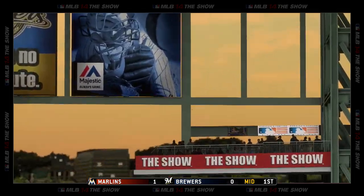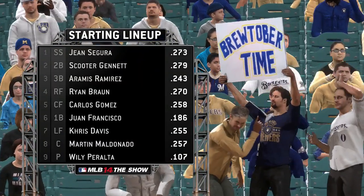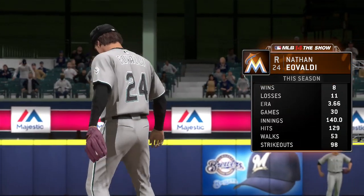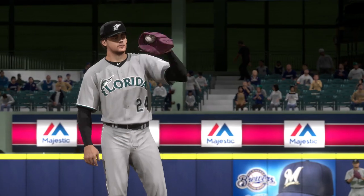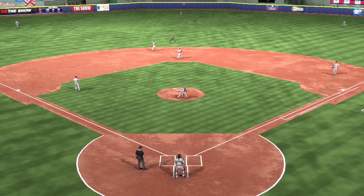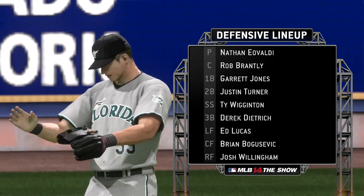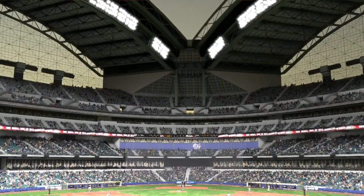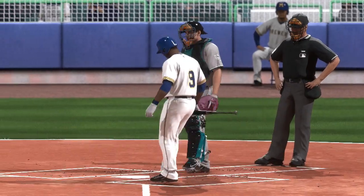On to the bottom of the first. It's now 1-0 Miami. Starting lineup for the Brewers looks like this. And there you see the starting pitcher they'll match up against as you look at his numbers on the right side of your screen. And in the field, the Marlins will align themselves like this. Gene Segura will get his first opportunity now, currently sitting in 4th place in the National League in stolen bases.